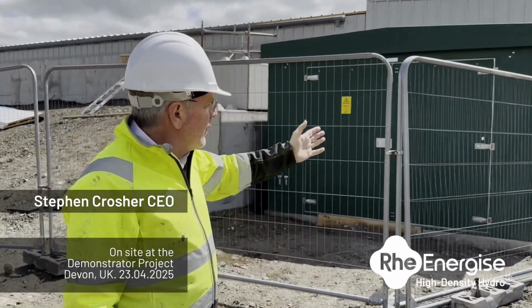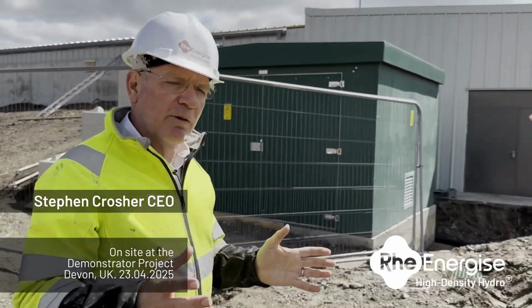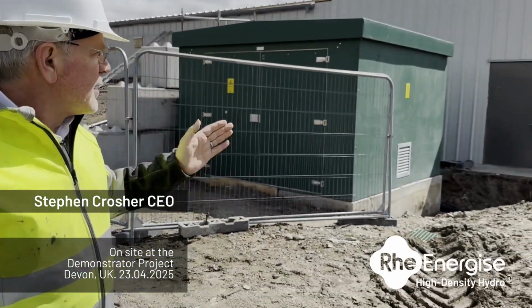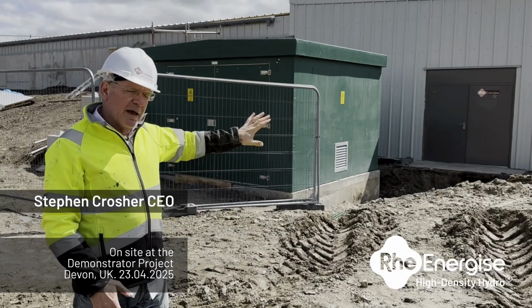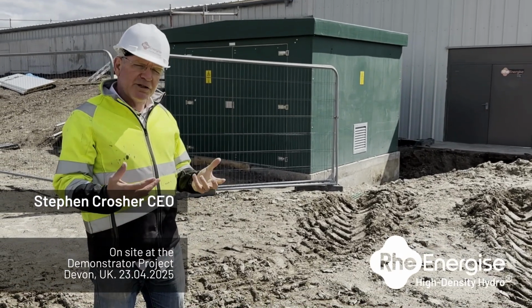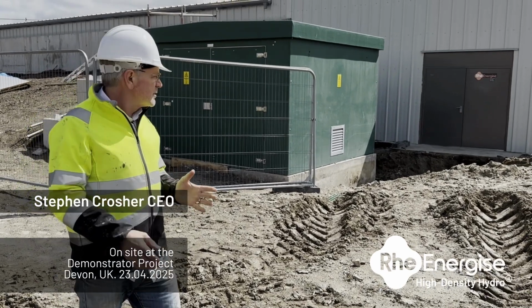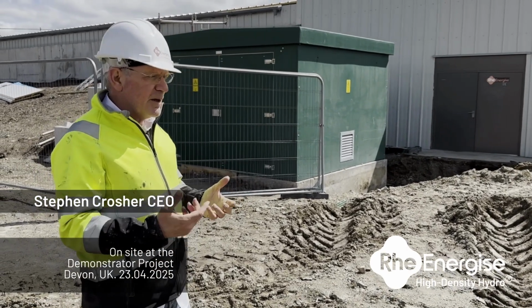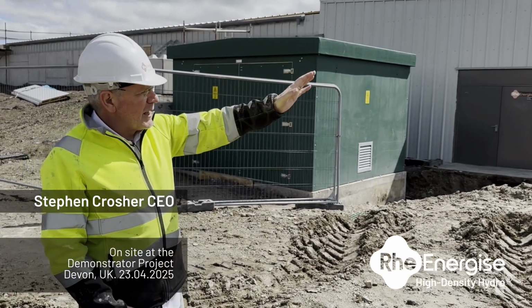So to my left, we now have the powerhouse, and I'll give you a little bit of an explanation about how this project works. So within the powerhouse, we fundamentally have a pump and a turbine and a management system for the fluid. So what happens when energy is cheap and abundant, often produced by renewable energy such as wind or solar, that excess cheap energy is used to pump our high density fluid up this hill behind me.